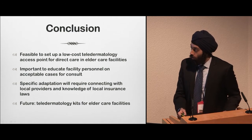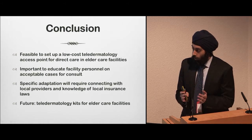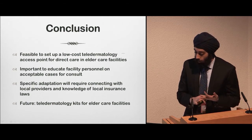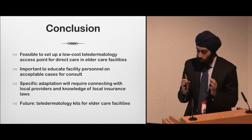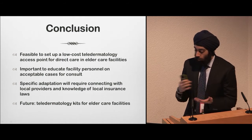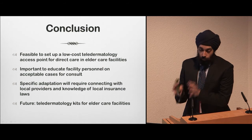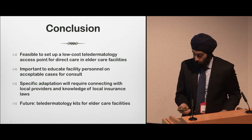And in the future, we envision that we can package the various aspects of this technology, whether it's the digital camera or access to the electronic medical record, as well as the access to the dermatologist, into kits that can be given or sold to elder care facilities, and have that as an easy way for them to add a package of teledermatology care to the care they're providing for the elders there.